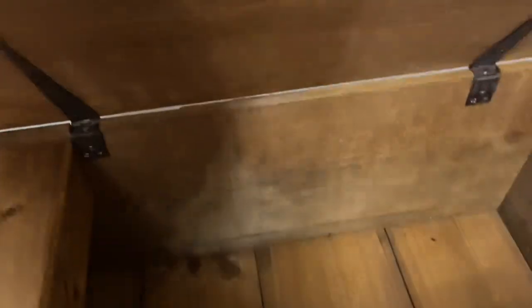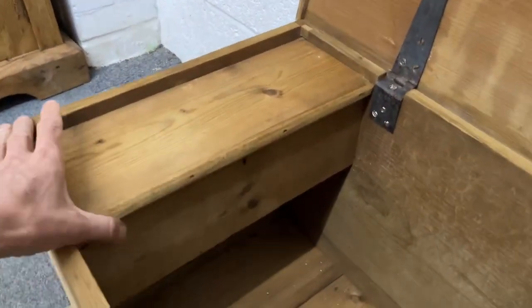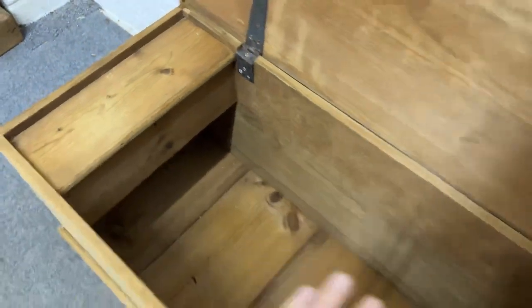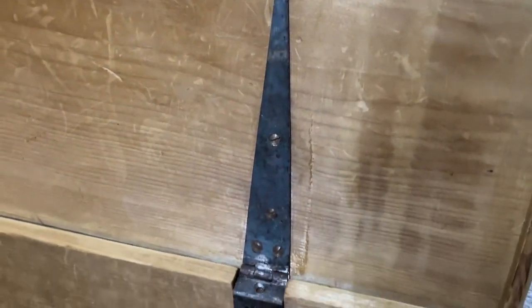And inside, we have a candle box on the left-hand side, which is just a little box with a lift-up lid. Used to be for your candles and stuff, and then obviously your blankets and things would go in there. We've got the original strap hinges.